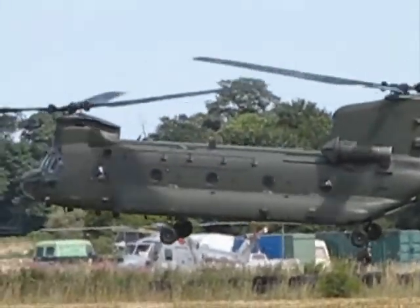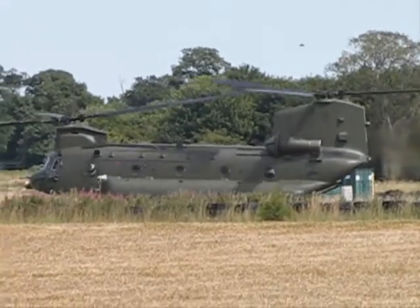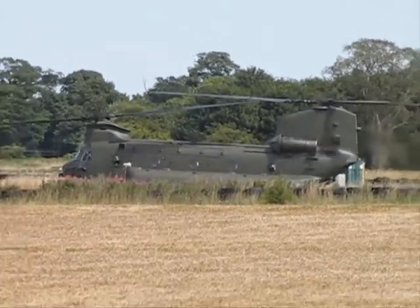So it's a very, very complex aircraft technically. There's a lot of gearboxes and a lot of shafts running all over the place. But to be able to make it dance like that is just incredible.